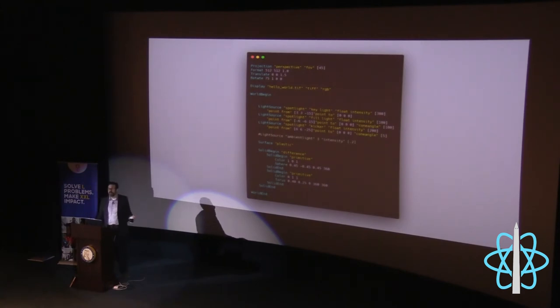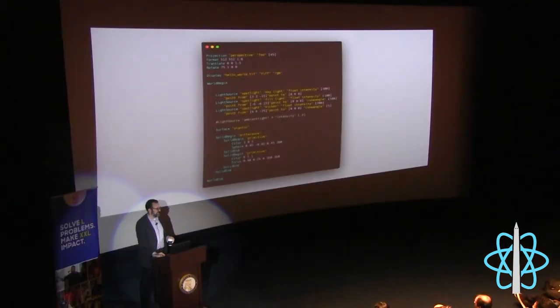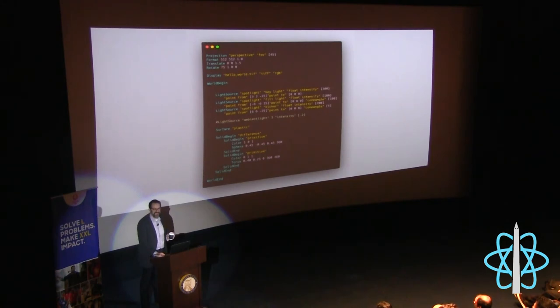This is what you test RenderMan with to make sure your install worked. But this is how they used to write every single thing. Every shader was written like this to go into the renderer. So animation was really a computer software discipline early on.